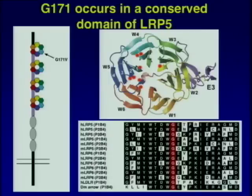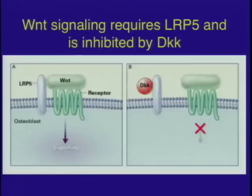And the mutation in this family turned out to be a single amino acid substitution in LDL receptor-related protein 5, a gene that through Drosophila genetics had been implicated in the Wnt signaling pathway as a co-receptor with frizzled for the Wnt signal. And the mutation in this patient and family was a single amino acid substitution at a position that had been completely conserved in LRP6 homo-orthologs from fruit flies to humans. And when we did biochemistry on this system, we demonstrated the mechanism by which this mutation imparts its effect.